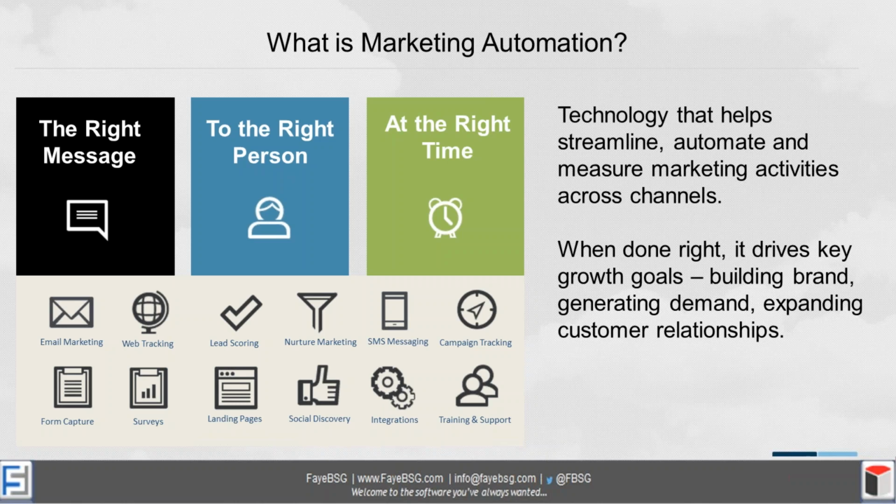One of the things that Act-On does is, once someone fills out a form on your website, that installs a cookie on their machine so that anytime they come back to the website, visit a specific page, or have some sort of activity, you see specifically who it is and when they did it. Then once they've accumulated a decent amount of activity, you have the ability to push that prospect to the CRM for salespeople to reach out to.